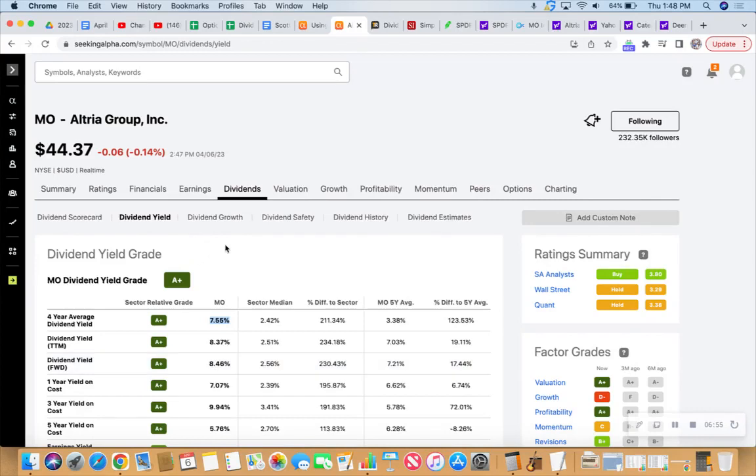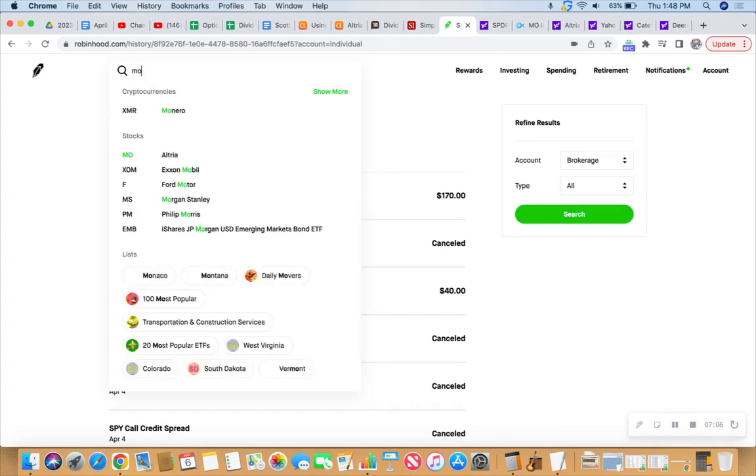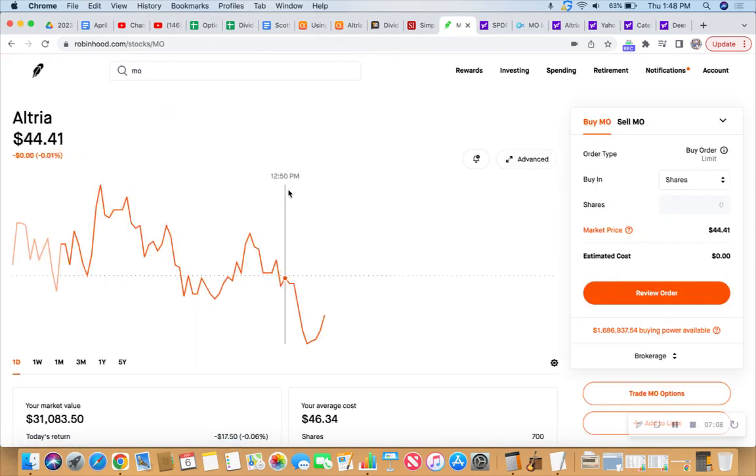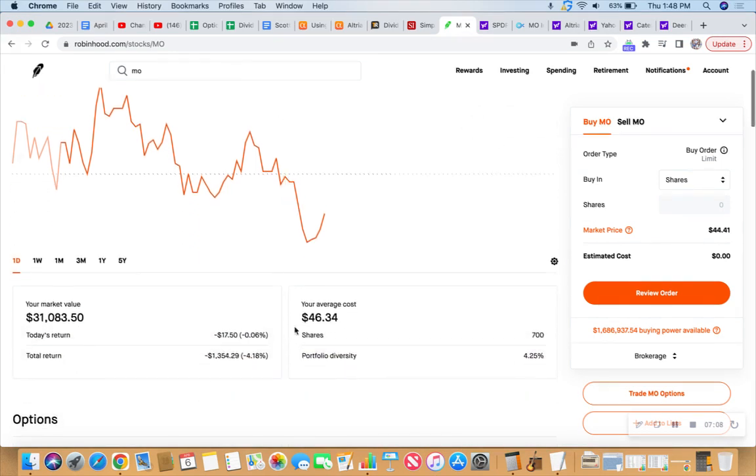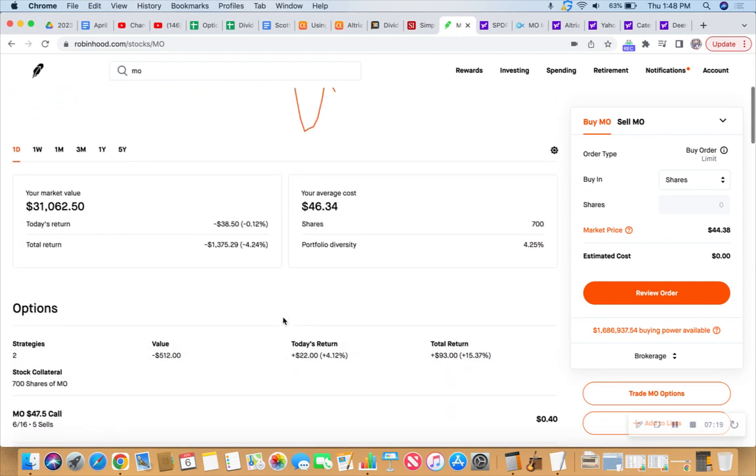The problem with Mo and Altria Group in my twisted mind is that you never really can collect a whole lot of premium trading Altria. Yes, it is very nice and you can see my average cost on my 700 shares, $46.34. So if I bought some right now, I'd bring my average cost down. Do I have any positions?